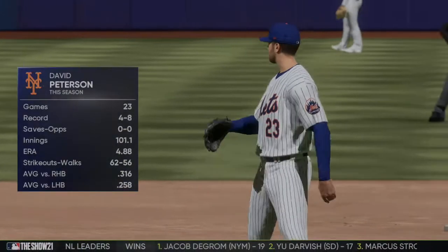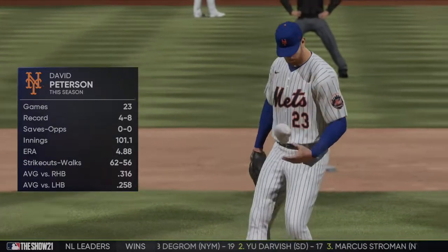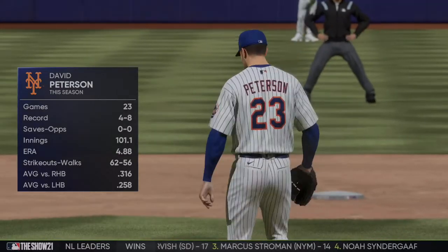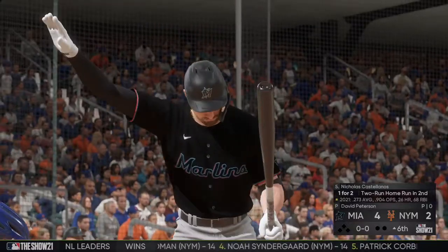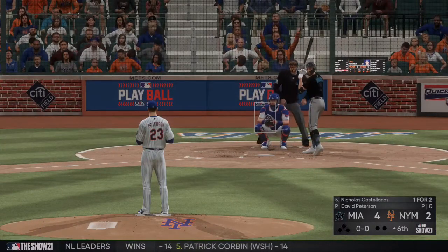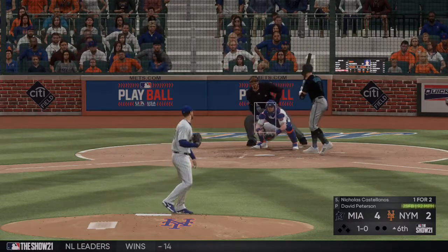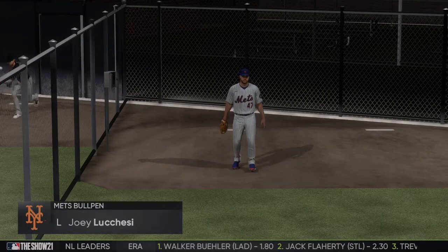David Peterson takes over to start the 6th inning on the mound. Now pitching for the Mets, number 23, David Peterson. Top half of the 6th about to get started, and standing in is the veteran outfielder Nicholas Castellanos. Here's the first pitch. Oh, that's just out. Looks like a left-hander has begun to get loose out in that Mets bullpen.